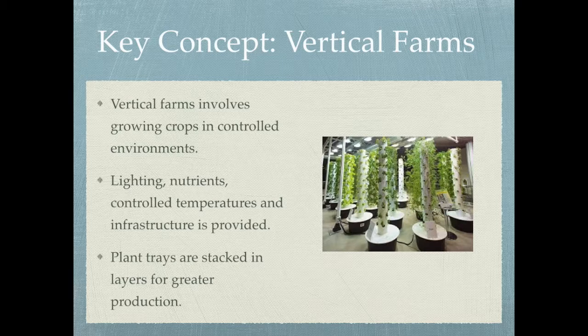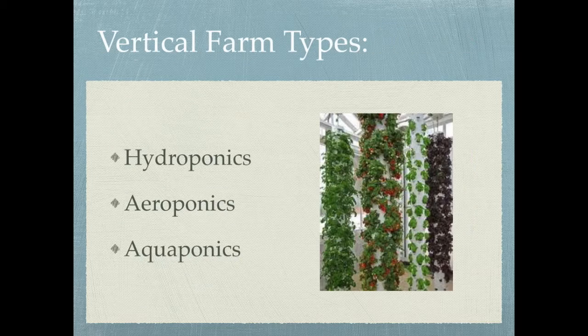So again, this type of farming is all in controlled environments with precise light, nutrients, and temperatures that are regulated. And there are lots of different methods with stacking, either vertical or horizontal. And there are actually 3 different farm types for vertical farms. The vertical farm types of gardens would be hydroponics, aeroponics, and aquaponics.